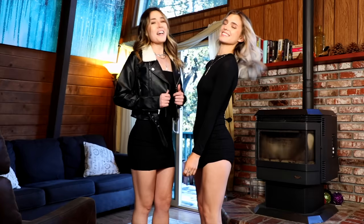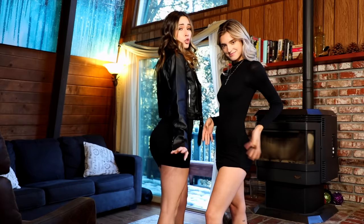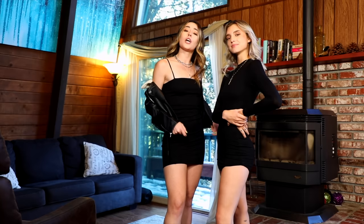Guys, Fashion Nova has the cutest LBDs. For all you dudes out there that are like, LBD, that means little black dress. Yes, baby. Look at this. Fashion Nova has the cutest black dresses. And they're really nice quality. Look at this.